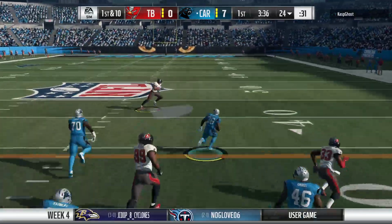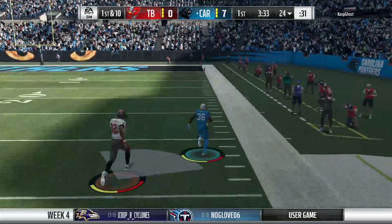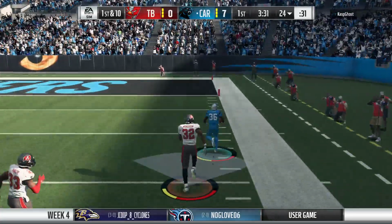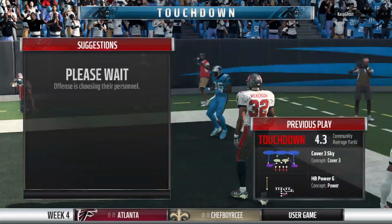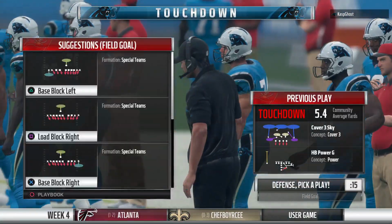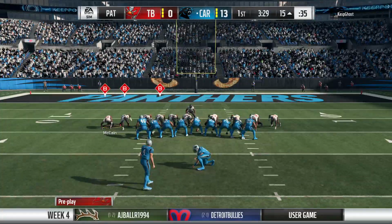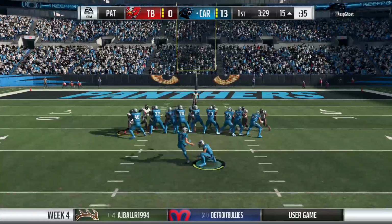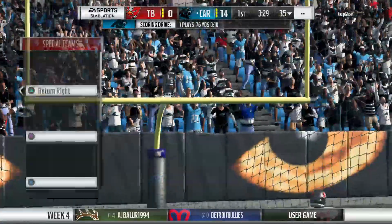Now they try the right side here. Through an opening, and there he goes. Touchdown, Carolina. A great effort there. 76 yards. And the Panthers strike quickly here for 6 points. And a pair of rushing touchdowns now for him in the first quarter.